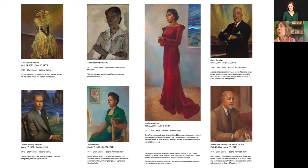My gratitude to the granddaughter of Laura Wheeler Waring's brother, because Laura Wheeler Waring never had children of her own. She was devoted to her nieces and nephews. And Madeline Murphy Rabb is the granddaughter of Laura's brother and gave us permission along with the Smithsonian to reproduce these actual paintings. I hope you will love them as much as I do.